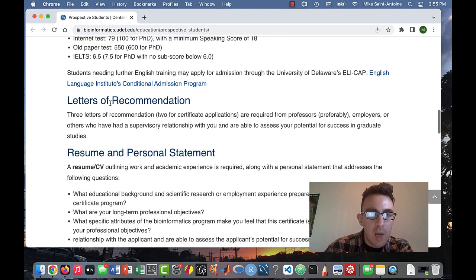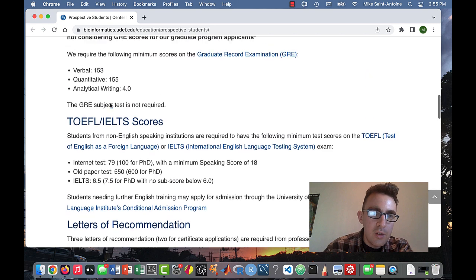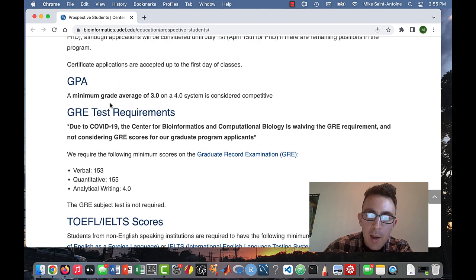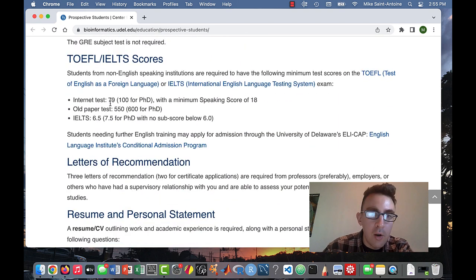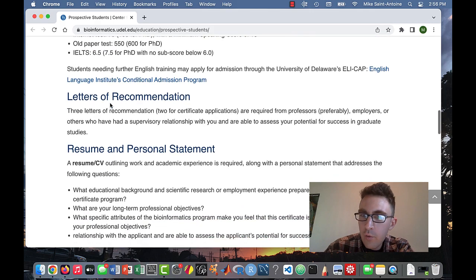But yeah, so this is just an example from my university, but I'd say these requirements are pretty standard for the first step in the admissions process. But yeah, these are pretty standard, I think, for most different universities.